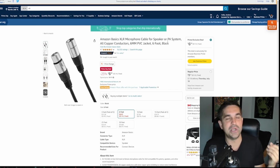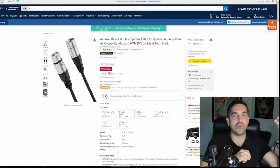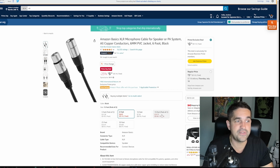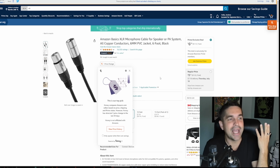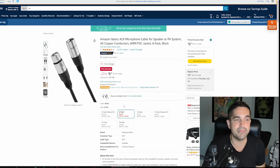This is a 6-foot, so these are good for patching in your mic to your mixer or your controller into the mixer, stuff that's very short, but you do have 10 foot, 15 foot, 25 foot, 50 foot. Wait until the next product and you will see about the 50 footers. But again, good ones to have are 6 foots. You always want 6 foots, a couple of 3 foots if you are using an external mixer.